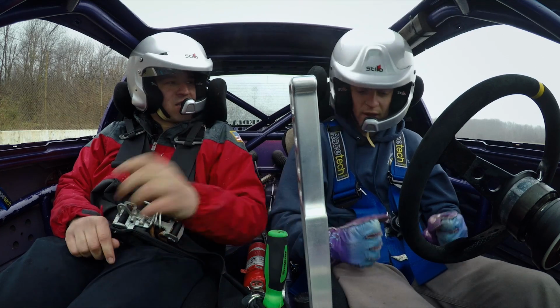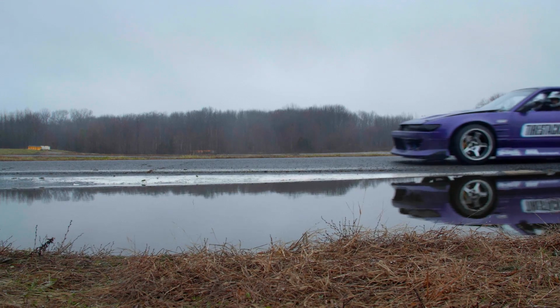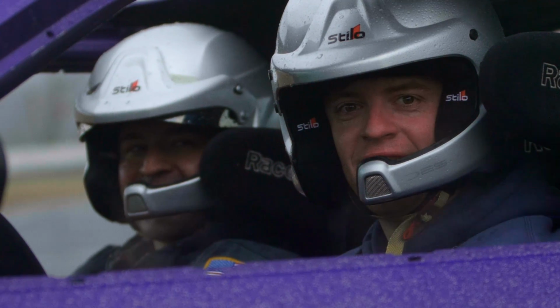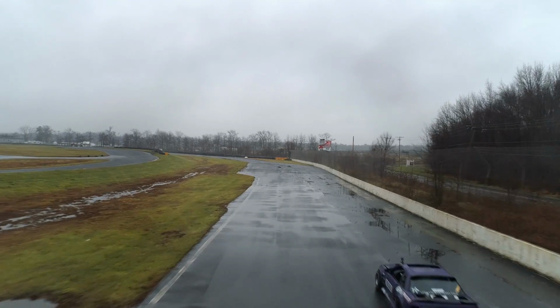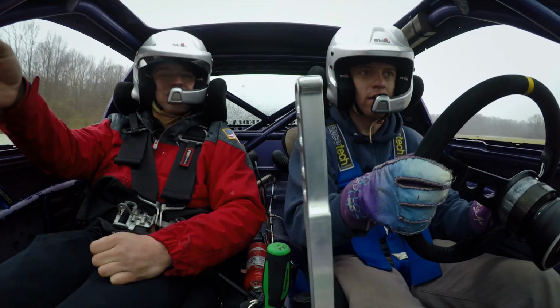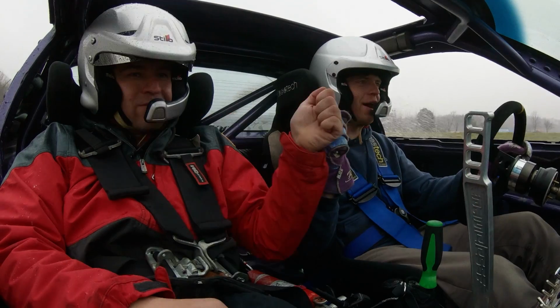You got my gloves on, so that means you got this. Purple gloves, I got this. Purple gloves, purple car. You know, just give it an e-brake and then get on it. Ooh, all right, here we go, buddy.